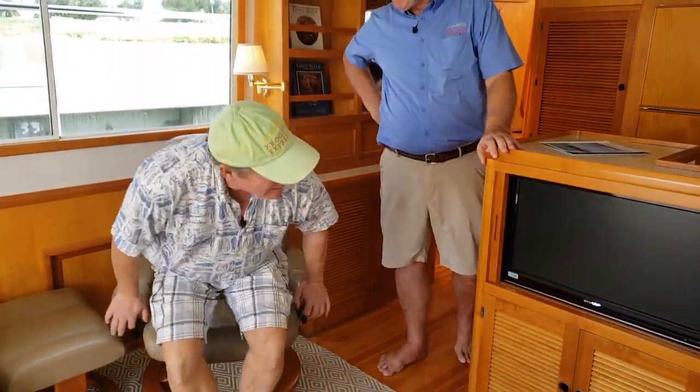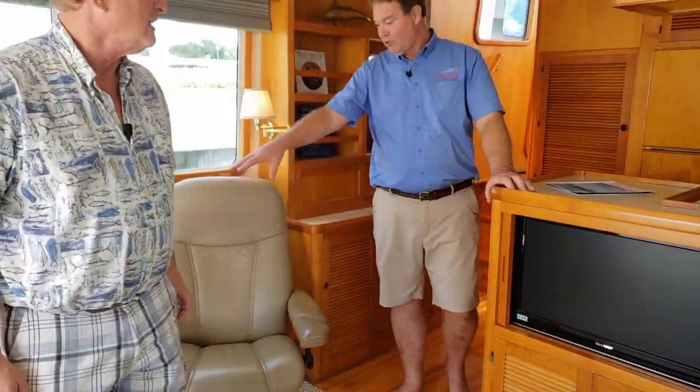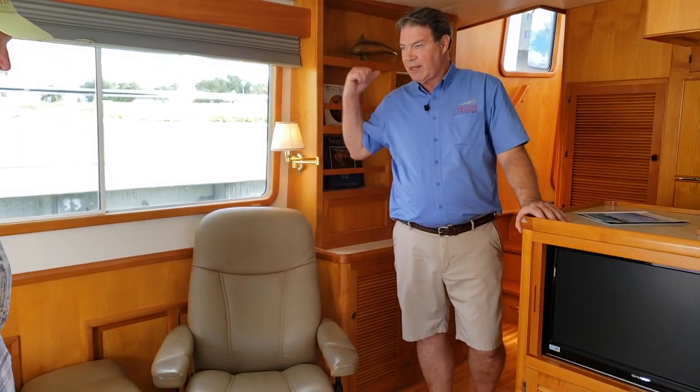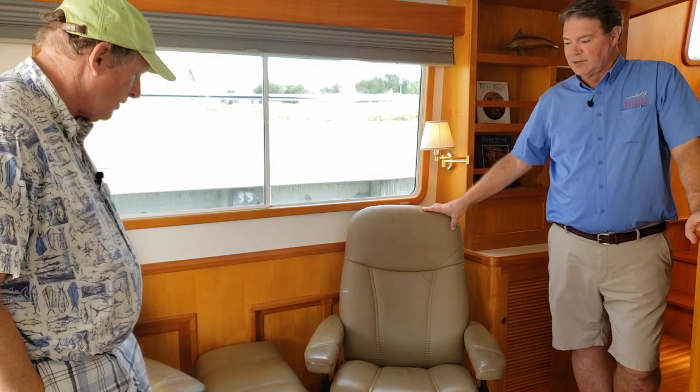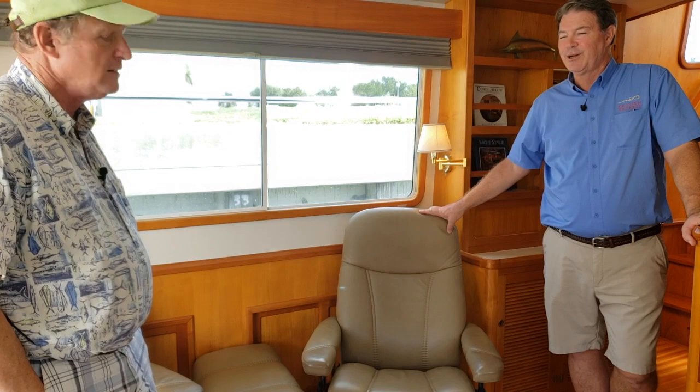So we have one of the footstools for the Stressless chairs here. Is the other one in the guest stateroom? No, we only have one. We ordered it with only one because we didn't really feel there was room for two of them. Didn't need the second one.